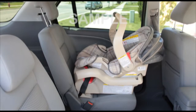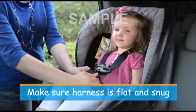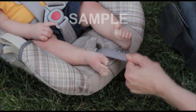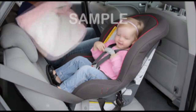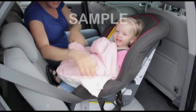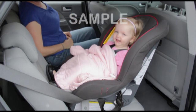Congratulations! Your car seat is now safely installed into your vehicle. But now, the next obstacle is getting your child into the car seat. Buckle the harness, making sure the straps lie flat and snug. If the harness is loose, tighten it until you can't pinch any slack. Then move the chest clip to the armpit level. Be sure to remove any blankets or thick coats and place them outside of the harness, not underneath, as they could compress, causing the harness to become loose in a crash.